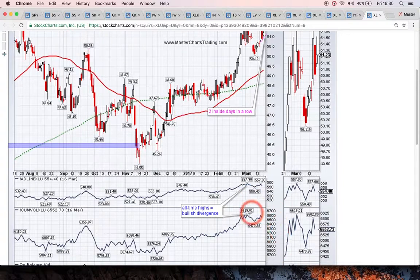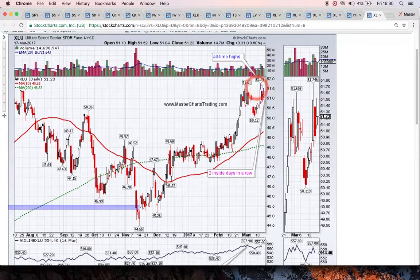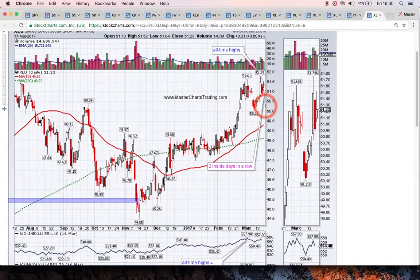And here we also have the advance-decline line and advance-decline volume line. They were hitting all-time highs even before utilities hit all-time highs. So in other words, this was a bullish divergence, and now we have fresh all-time highs. In other words, the price has never been here before.